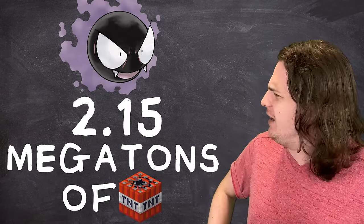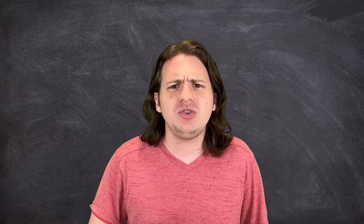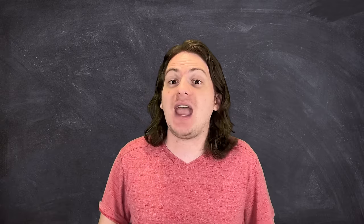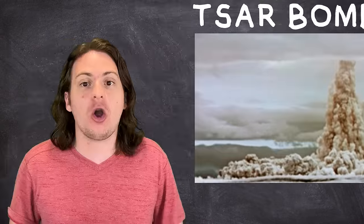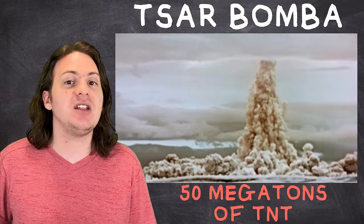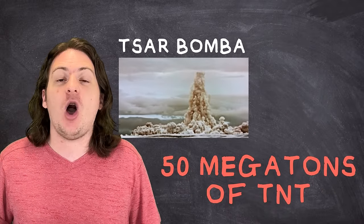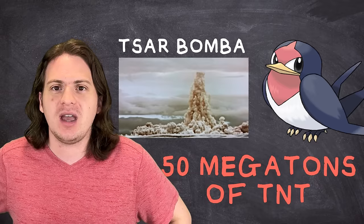Oh wait, did I say only? Yeah, remember when I said that in a real nuclear reaction, only about 0.1% of the fuel is converted into energy? It turns out that when you start converting all that fuel into pure kinetic energy, those numbers get pretty big really fast. To put this in perspective, the strongest nuclear weapon ever tested was the Tsar Bomb, which packed 50 megatons of TNT's worth of a punch. Or, in Pokemon terms, roughly the equivalent of one Taillow, which only weighs 5.1 pounds, or 2.3 kilograms. And we're sure about giving these things out to 10-year-olds?